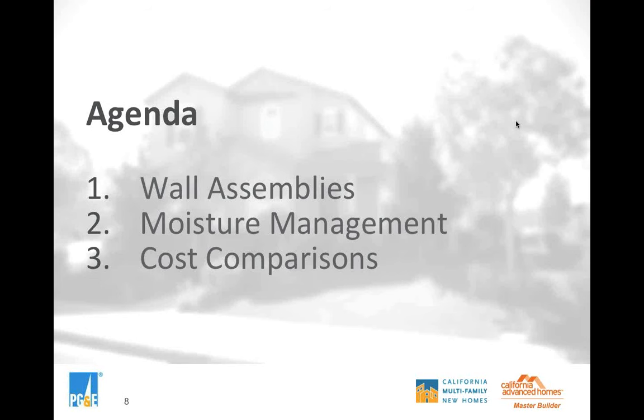So today we're really focusing on walls, and we're going to go over several different wall assemblies that will meet the new code requirements in California, and then also talk about how they handle moisture, both interior and exterior. We also have some cost comparison information that's been developed from studies. Every market is a little different, but it should give you some first indications.